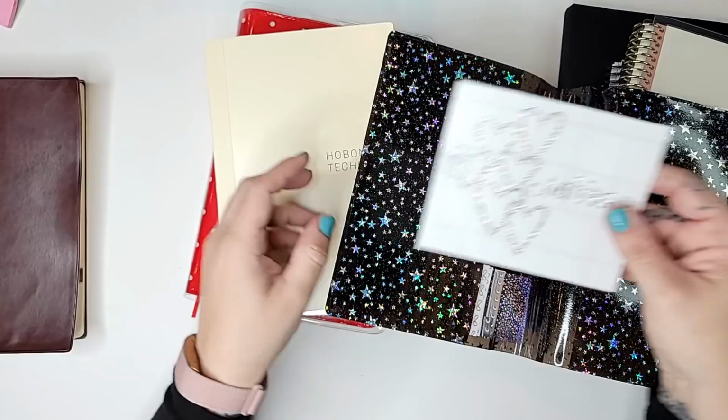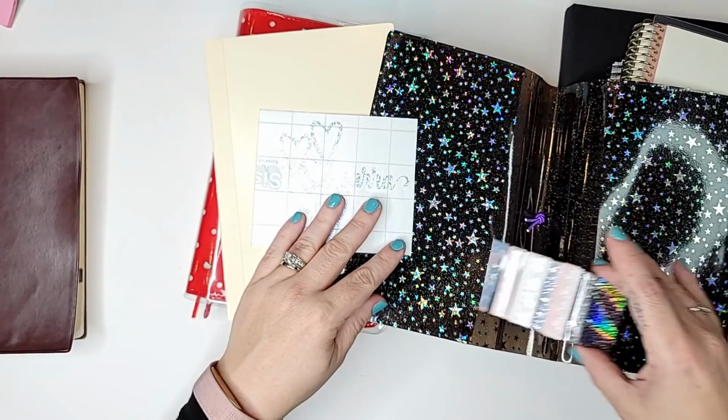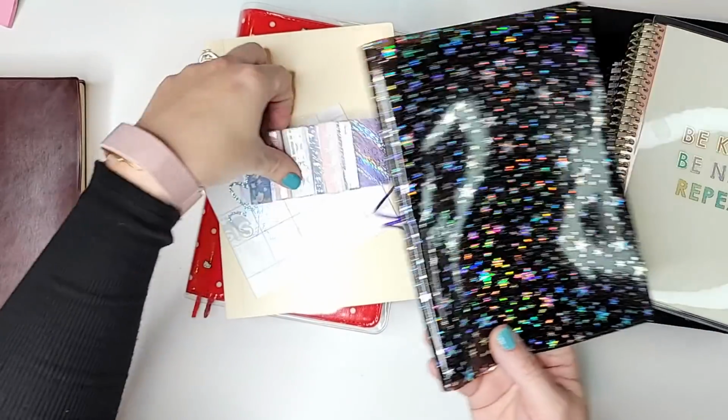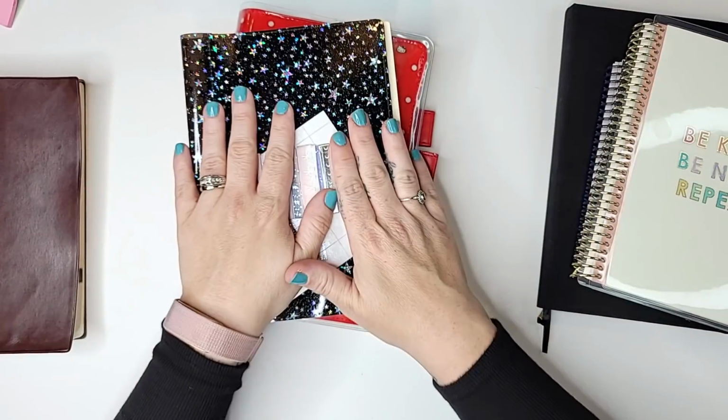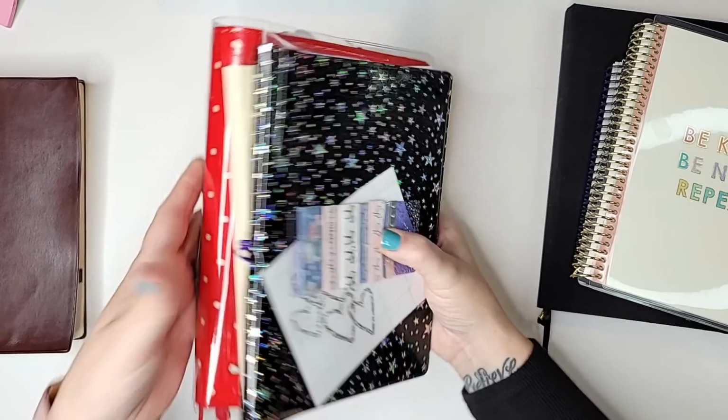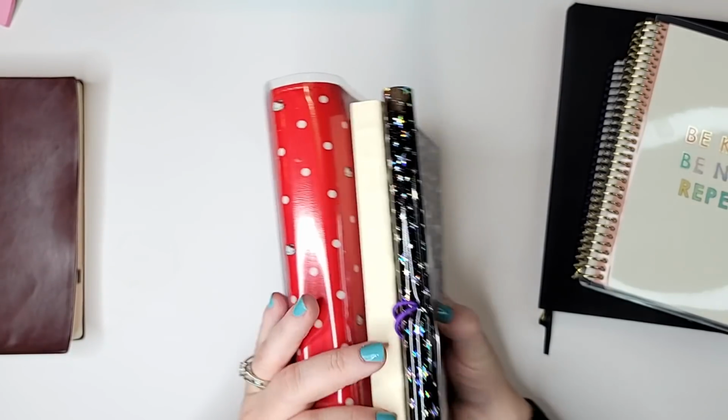But I'm going to put this little Sarra decal on there. I'm going to put some washi tape in there. And I'm going to be basically setting this up with some other stickers and stuff. So I'll be recording that process. But this is a fundamental part of my evening routine.